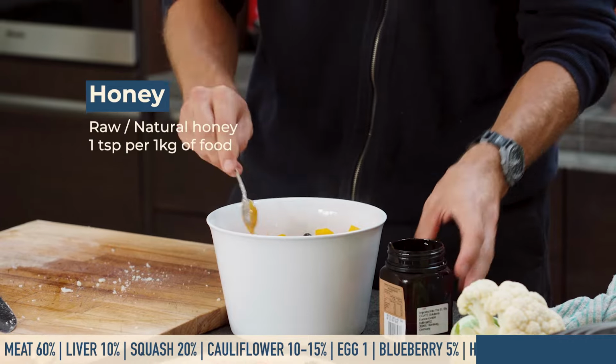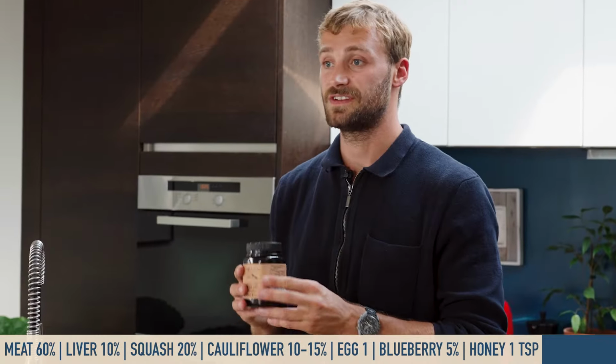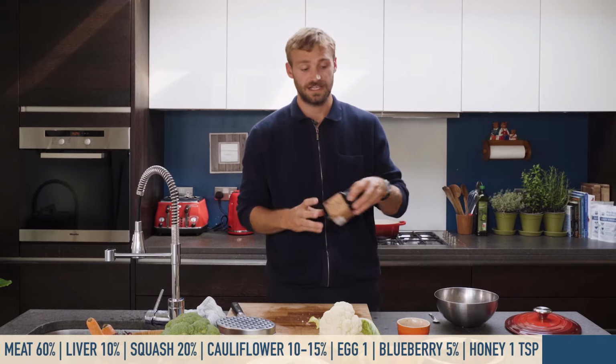Honey, 1 teaspoon per kilogram of food, and mix it in. It contains phosphatase, which is a phosphate binder. Also, it helps with digestion.